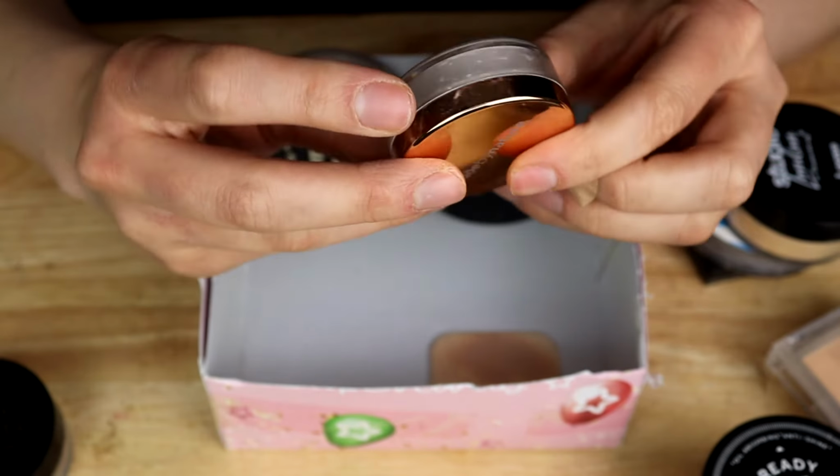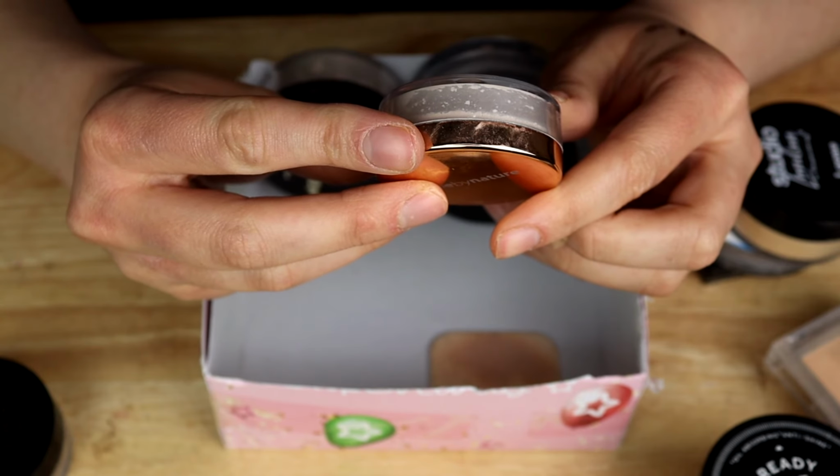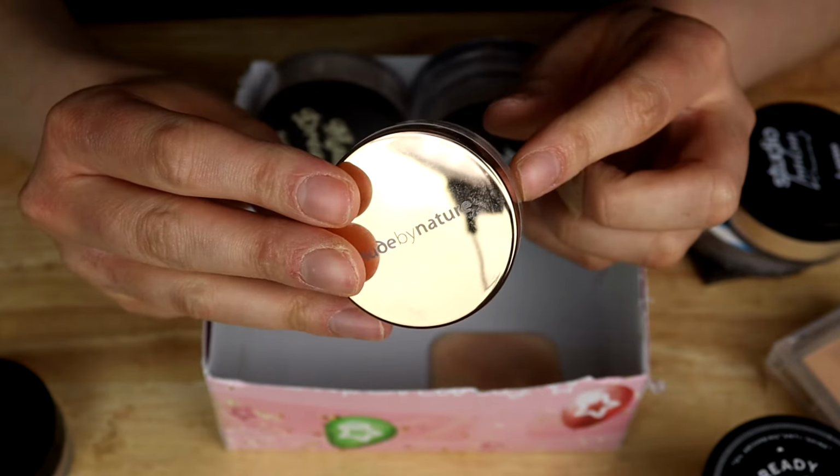The Nude by Nature Translucent Finishing Powder. This makes me look a little bit ashy. I don't know why. It just makes me look a bit grey on the skin. So I won't be keeping this. I might give this to my sister because I think she likes very natural products, so I think I might give this to her.